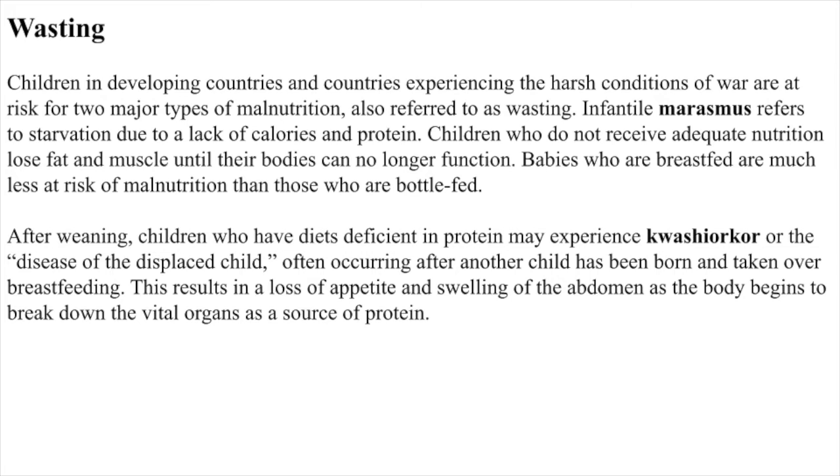After weaning, children who have diets deficient in protein may experience kwashiorkor, or the disease of the displaced child, often occurring after another child has been born and taken over breastfeeding. This results in a loss of appetite and swelling of the abdomen as the body begins to break down the vital organs as a source of protein.